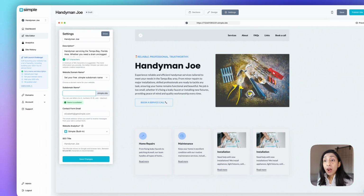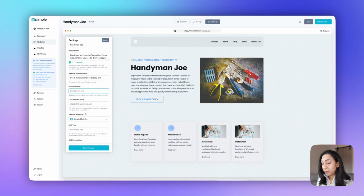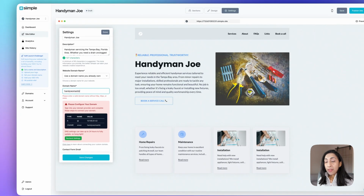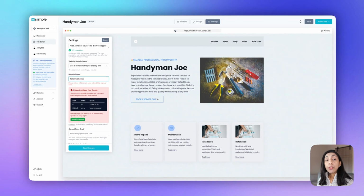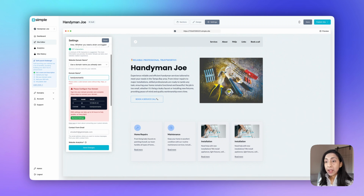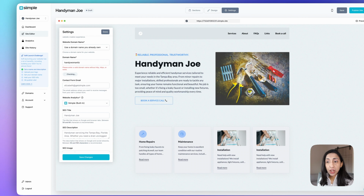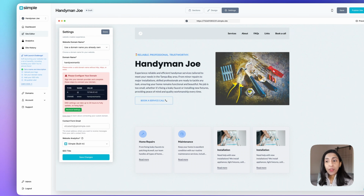If you've already bought your domain name from somewhere else, then you can connect a domain name that you already own. You do so by coming here, typing in the domain name, let's say, Handy Woman Liz, and then it's going to check and say that here are a few things you need to do to configure this. So you're going to have to go to the place where you bought your domain name and just add in these 2 values into the records area. And that will tell that domain name to point it to your new simple site. You can come back here, recheck those settings, and it will let you know when that's ready to go, and click Save Changes.